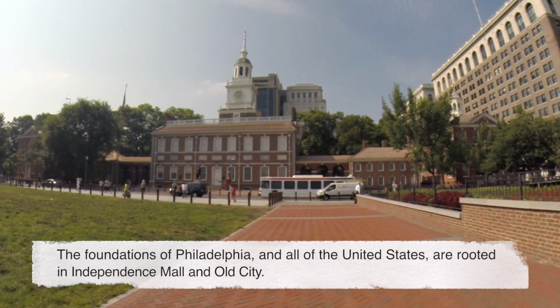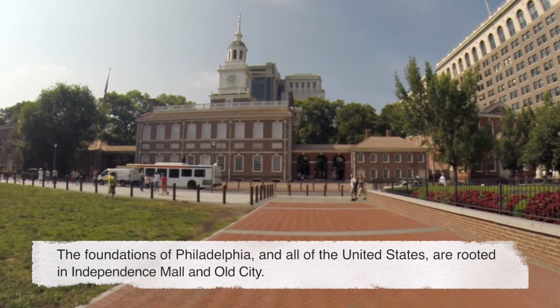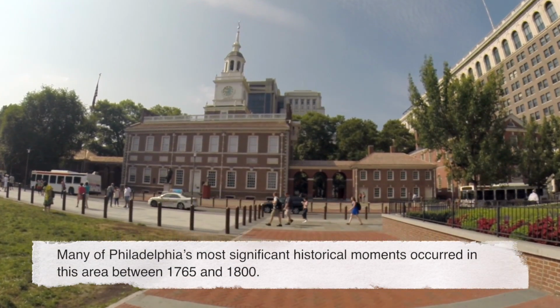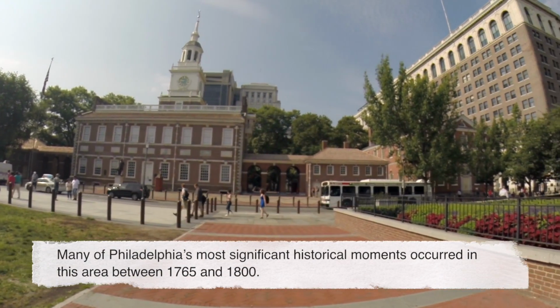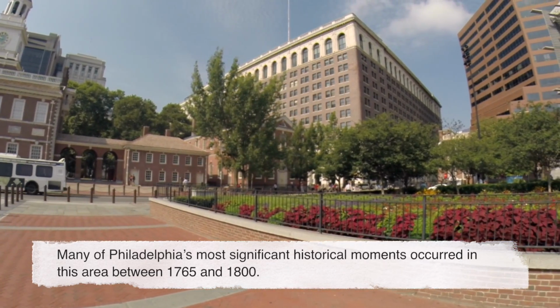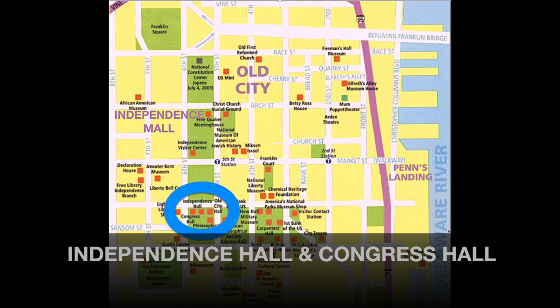The foundations of Philadelphia and all of the United States are rooted in Independence Mall and Old City. Many of Philadelphia's most significant historical moments occurred in this area between 1765 and 1800. Our first stop today is Independence Hall and Congress Hall.